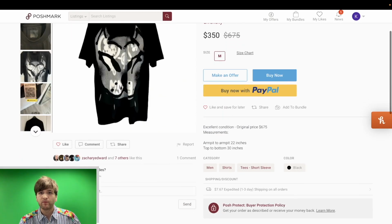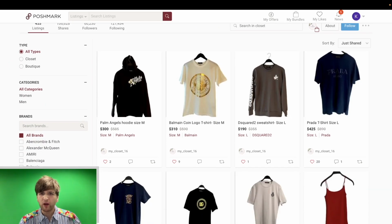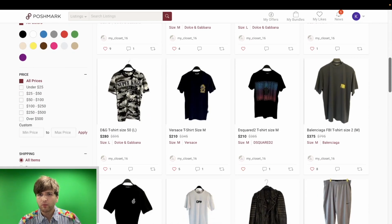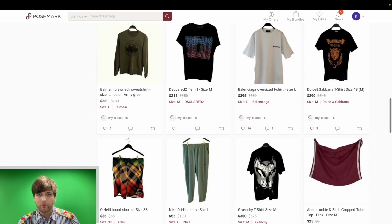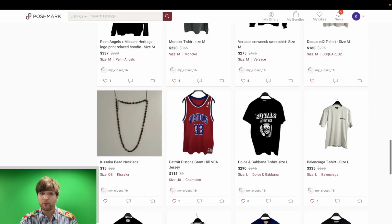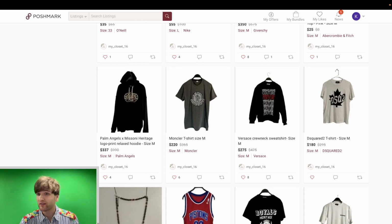Let's see what we got. So this is being sold by My Closet 16. They have tons of sales. Let's take a look at this closet here, huh? All right, a lot of luxury. Palm Angels, Balmain, D Squared, Prada, Dolce & Gabbana, Balenciaga. All the prices pretty fair, I would say. Nothing really jumping out at me. All very reasonable prices. Nothing is making me suspicious about any of this. I'd say even overpriced on some, like $220 for this Moncler t-shirt, I think is way overpriced, honestly.